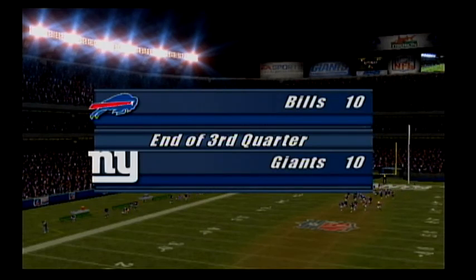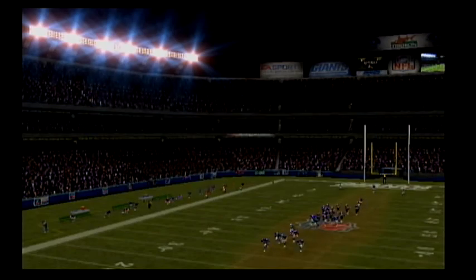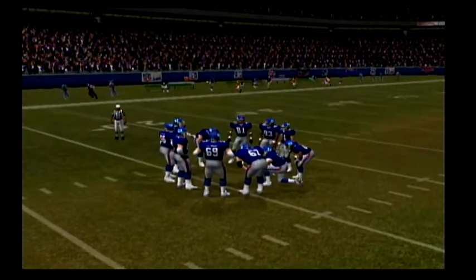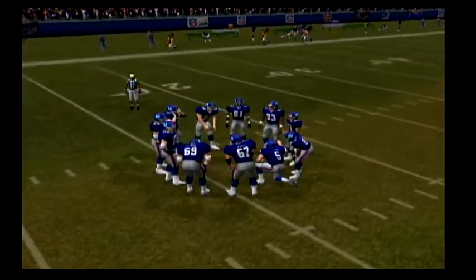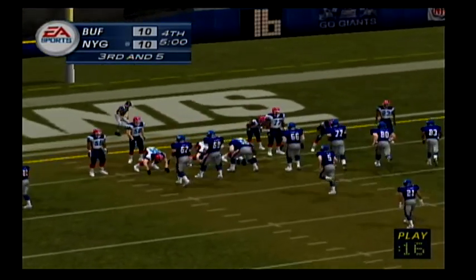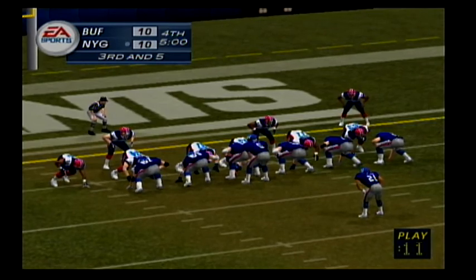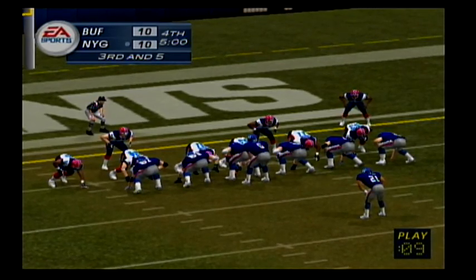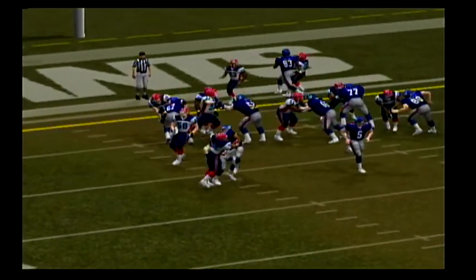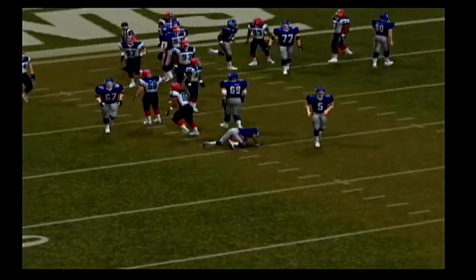At the end of the third quarter, it is still knotted up. New York, 10. Buffalo, 10. They're inside the five. Robinson stops the play in the backfield. Loss of about four.